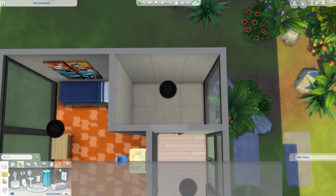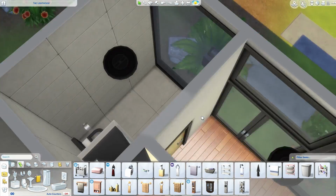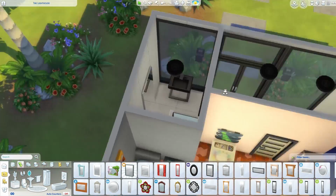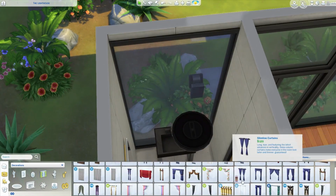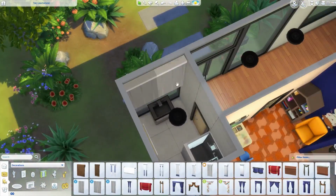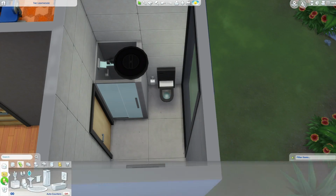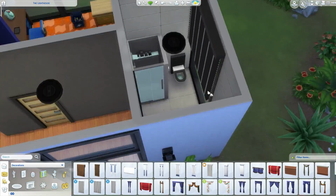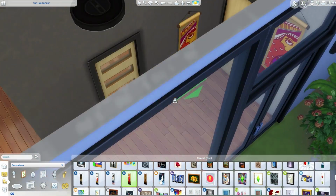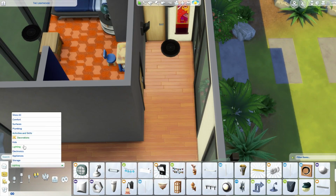Also, I haven't put curtains in this house. I want some curtains that don't stick out from the wall as much, if that makes sense. I feel like they all stick out from the wall a lot, and when you're looking from a bird's eye view, it's just not that pretty. So sometimes I just don't put curtains in, and I imagine that there would be some kind of curtains in the Sims' lives, but you just can't see them, if that makes any sense at all.